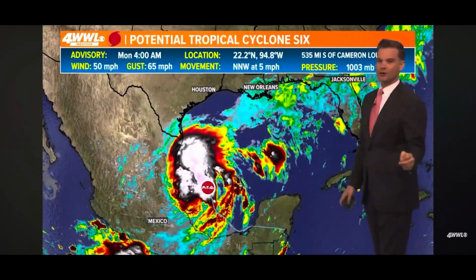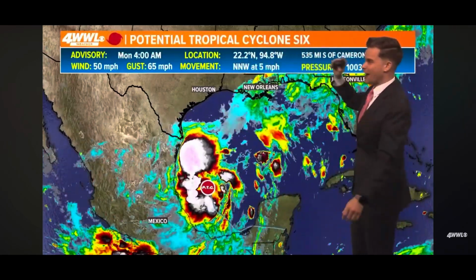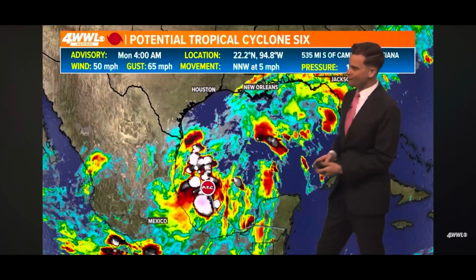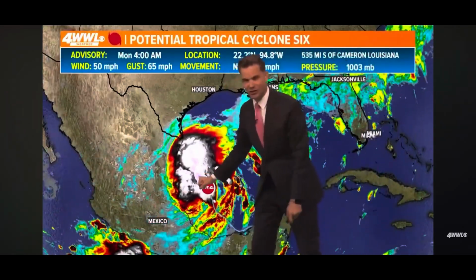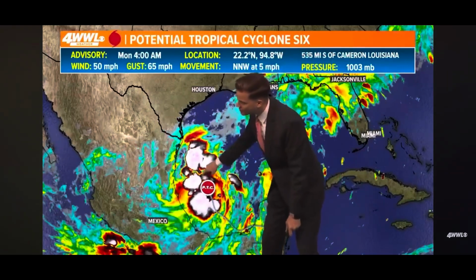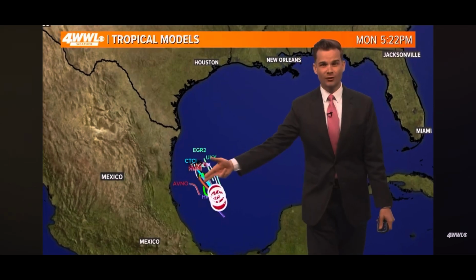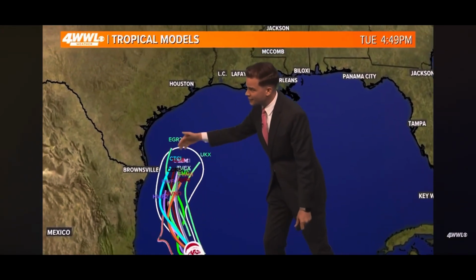Now, I will caution you, this track is not locked in, and the reason for that, we don't have a named storm yet. Hurricane hunters were just out there. They can't find a well-defined center just yet, so models are still guessing, but we do think it's coming together right in here where we're seeing the big burst of storms this morning, and it's not going to move that fast. Today and tomorrow, it's going to be hanging out down here just off the Texas coast.